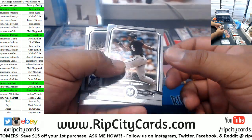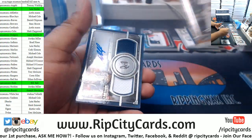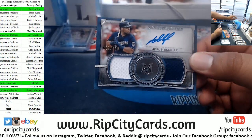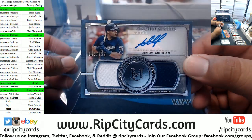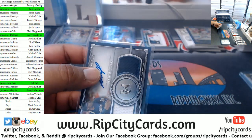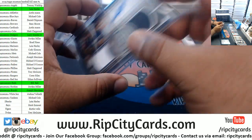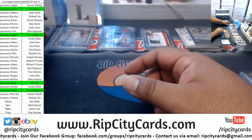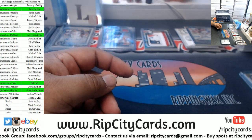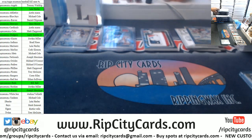Pujols, Angels. Thomas, White Sox. Koufax, Dodgers. Stanton, Yankees. Dual relic autograph to 199. Jesus Aguilar of the Brew Crew. Is that Beans? Look at Beans getting a hit.